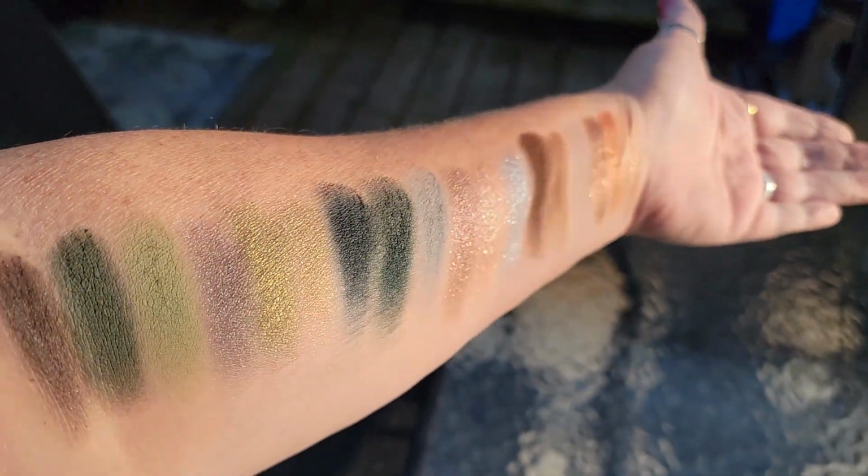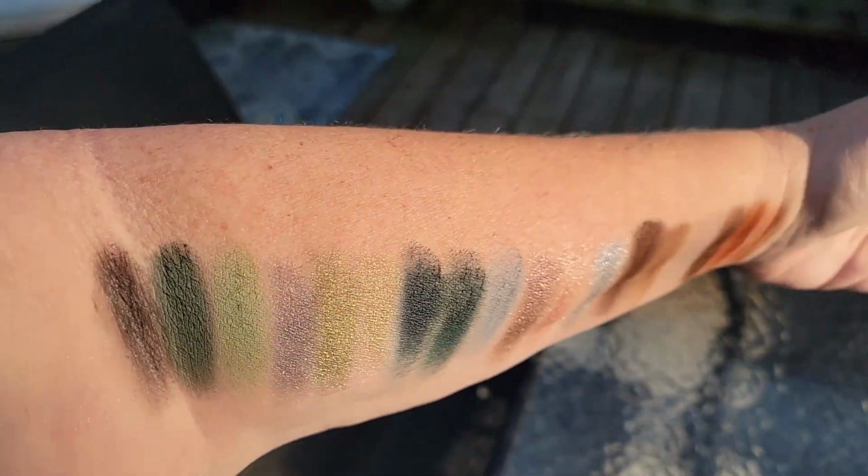I already have my base face on. I have primed my eyes and set them. I am going to use my new Singe Beauty Brushes, which I have not used at all. And we are going to do a look. I'm going to do the entire look this time. Recently, I've kind of been running through that. I'm going to do it from start to finish so that you can see how easy it is to complete a look with this palette.